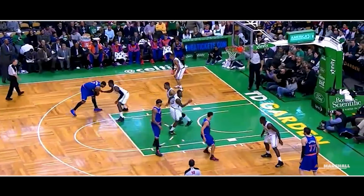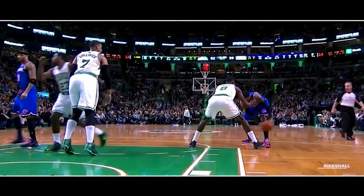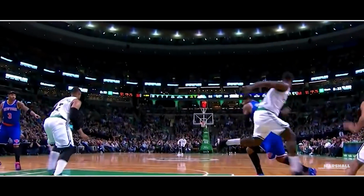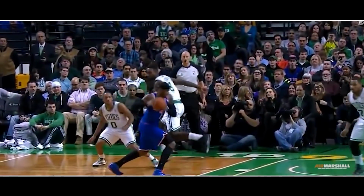Here's Felton. Anthony throws it down. Perfectly timed pass. And the Knicks back up by 2. Yeah, some transition dishing and switching by the Knicks now. Excellent footwork and finish. And Anthony headed to the line. Good manipulation by Melo. Green making the cardinal sin of defense, folks.